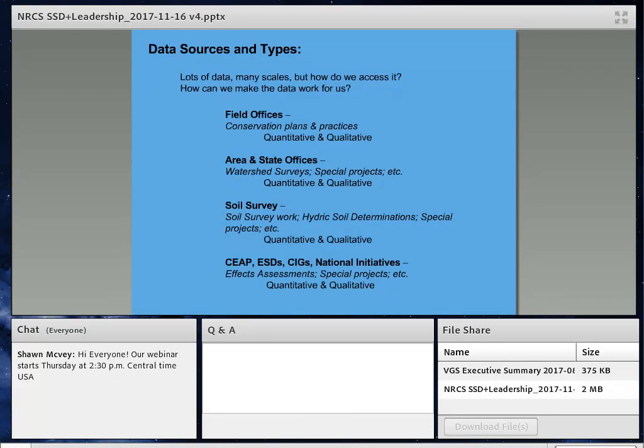So as we all know, NRCS has multiple data sources and data types. We have a whole lot of data at varying scales, but really, how do we access it? How do we make that data work for us? On this slide, you can see that we collect data in field offices, area offices and state offices, soil survey offices, and then we have national initiatives, technology needs for data, innovation grant needs for data, and of course the Conservation Effects Assessment Project has a great need for gathering and utilizing data in our assessments.